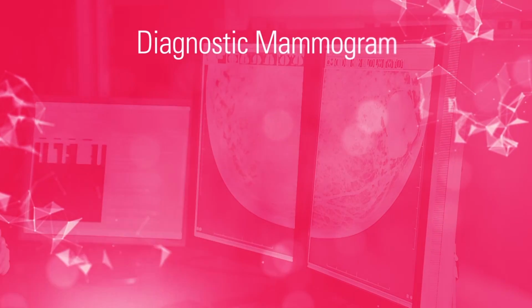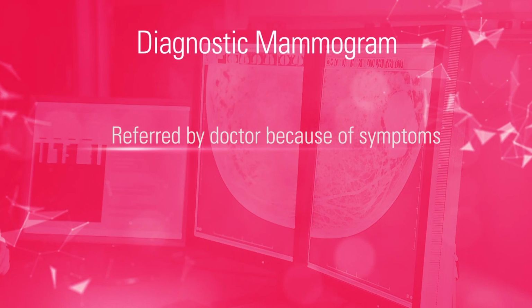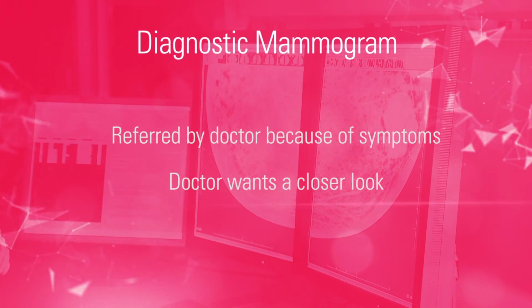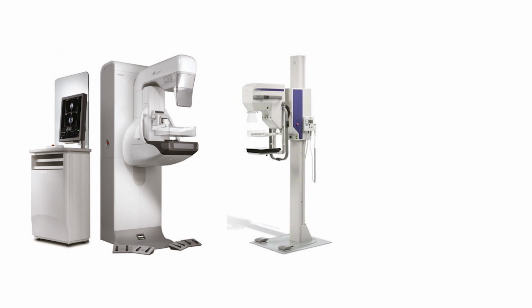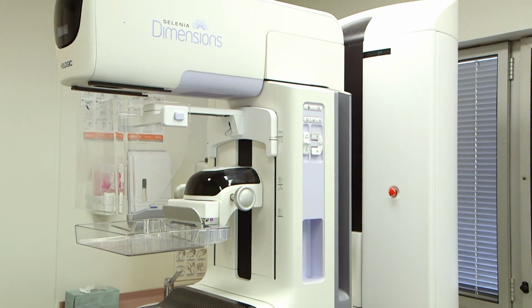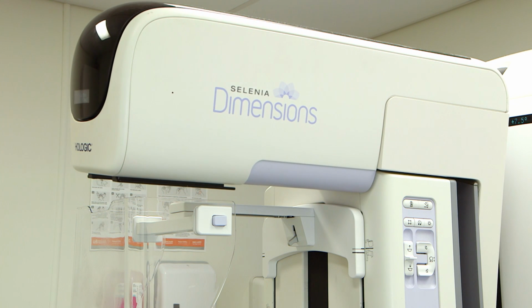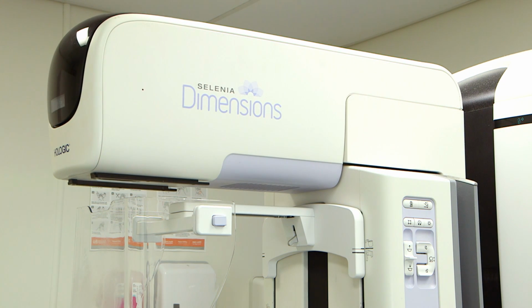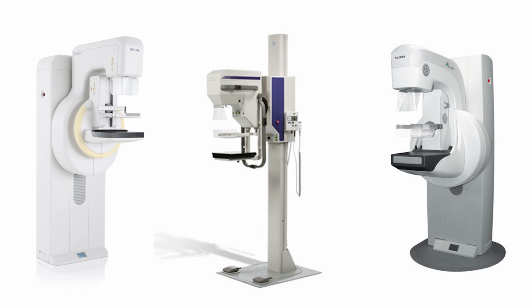A diagnostic mammogram is for women who have been referred by their doctor because they are experiencing some breast symptoms that the doctor wants to look at more closely. We do use different mammogram machines across our practices. The one used in this video is a 3D machine, which means an arm will move during your mammogram. This enables us to take images similar to a CT scan. Different practices will have different machines.